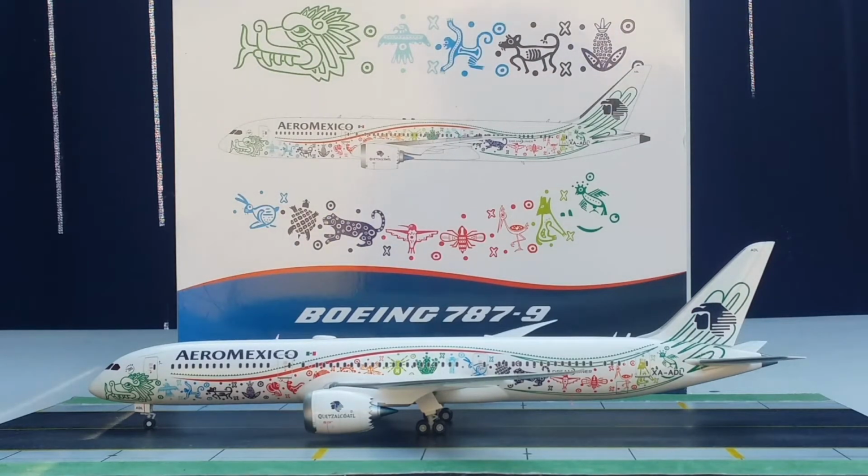Okay, now you've got the information about the livery and how it came about. Let's get down to the nitty-gritty about all the details on this aircraft model, shall we? Let's roll.